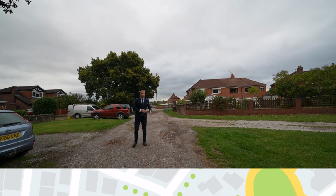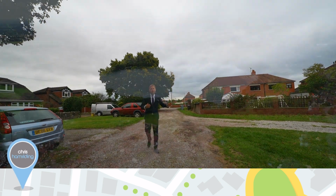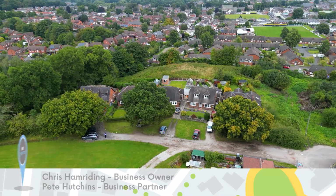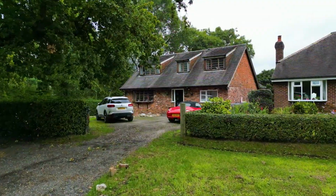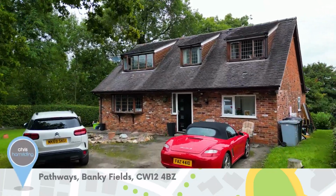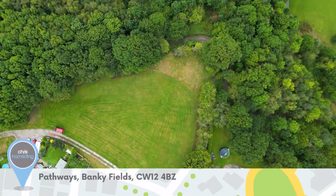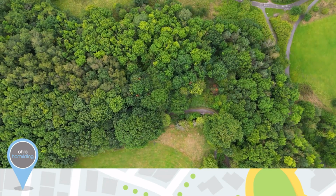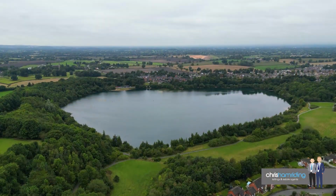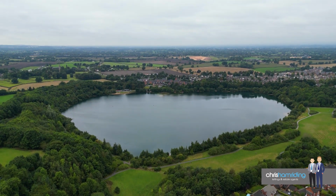Here we are just off the very well established Bankyfields, tucked away down a small driveway leading to the property in question. This is such a unique little spot. As you drive back into your home, you'll be welcomed by this incredible open green space, that mature line of woodland there. That leads on to the local beauty spot of Asbury Mere Country Park. So this really is a stunning location.